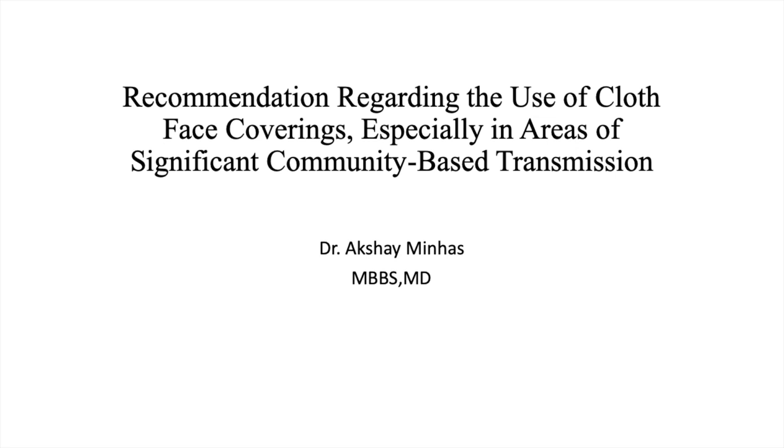Hello everyone. Recently, many countries and many health agencies have shared guidelines regarding the use of cloth face coverings, especially in areas where we have significant community-based transmission or those areas which are crowded and there is a potential of getting infected with COVID-19.